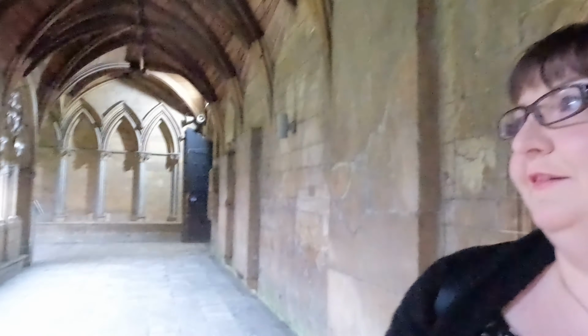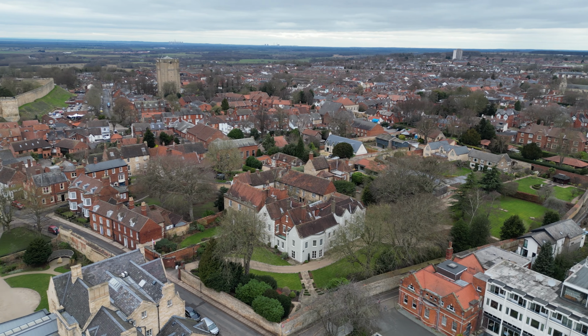Yeah, then inside. All joking aside, it was warmer as soon as we stepped out into the windy courtyard.